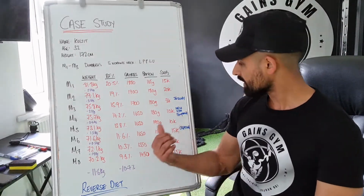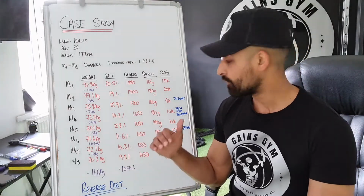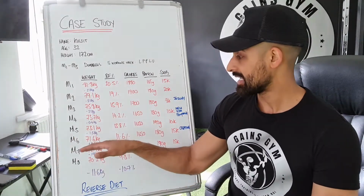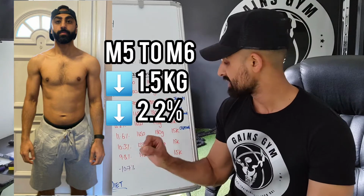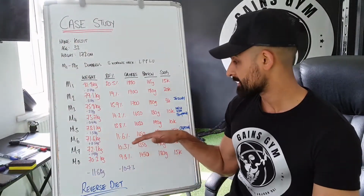So 10,000 steps. We then started to increase his steps to 15,000 from month 5 to month 6, and his weight dropped a further 1.5 kg. Body fat percent also reduced from 13.8 down to 11.6%. Calories and protein were about the same during month 6.